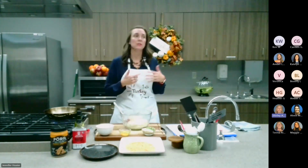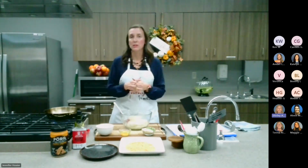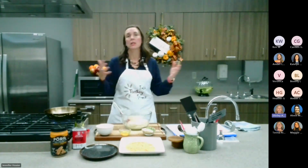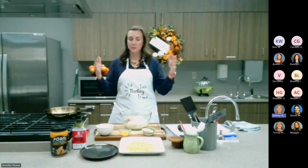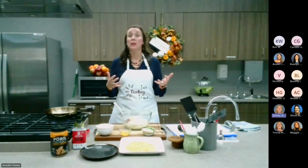However, if we're trying to make some different changes, if we're trying to work on our health, maybe work on some weight loss, if we've had a weight loss surgery and we need to think about trying to dial down the carbohydrates a little bit, then we have to look for alternatives.